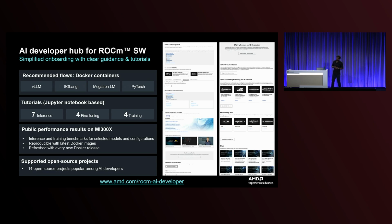Again, that is something that I'm very proud of that the team has been able to do. Every 2 weeks, we push out an inference and a training Docker. And this has the latest updates to all of the kernel libraries, the frameworks, and it's validated so that you can actually consume it, and then take it to production very quickly.